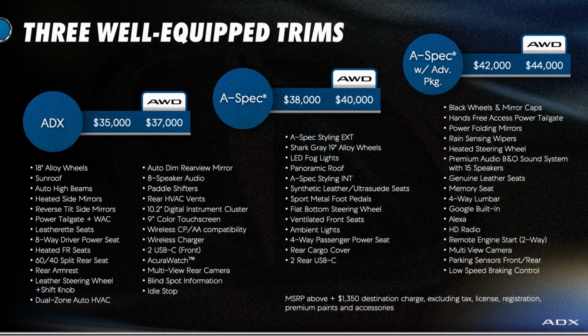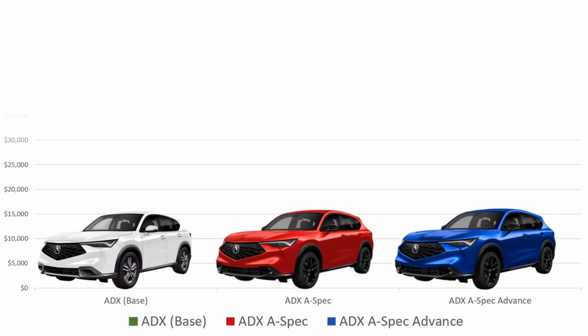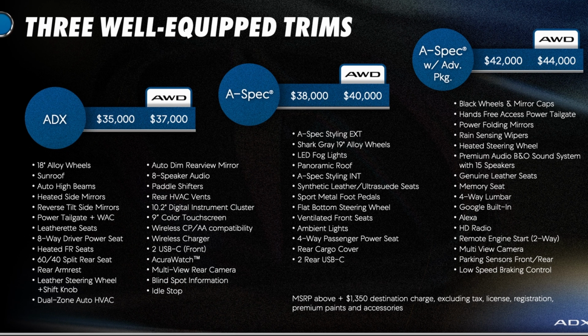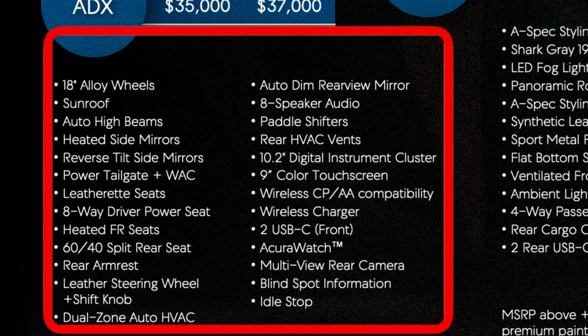Now let's cover trims and pricing, and Acura is making it really simple here. There are 3 trim levels to choose from. All of them come standard with front-wheel drive, but can be optioned with all-wheel drive for an extra $2,000. The base trim is called the ADX. It has a starting price of $36,350 and is nicely equipped as standard with a moonroof, dual-zone climate controls, heated front seats, 2 screens, and a nice suite of safety features.